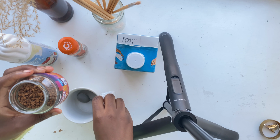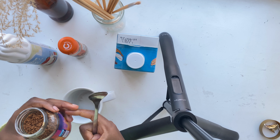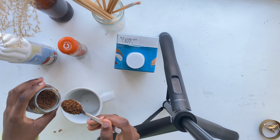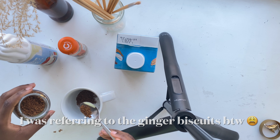I was like, it smells like that ginger, what's that biscuit, the ginger biscuits, is that what they're called? I'd love that ground up and like sprinkled on, like, I don't know, a donut or something.